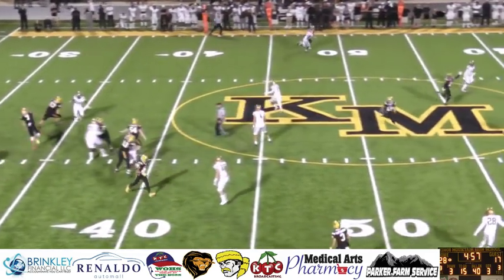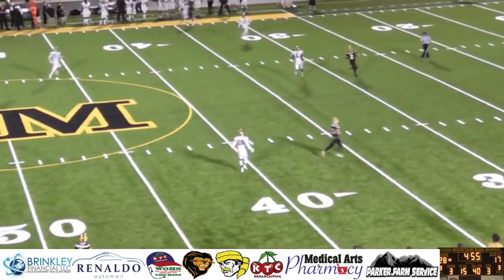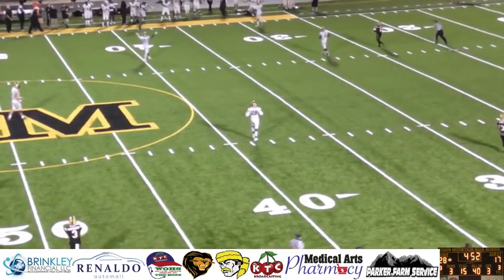And now Reed's got time. He's going to air it out. He's got one-on-one. He's going to pick it up. If Pacehour can land inbounds, I don't know that he did.